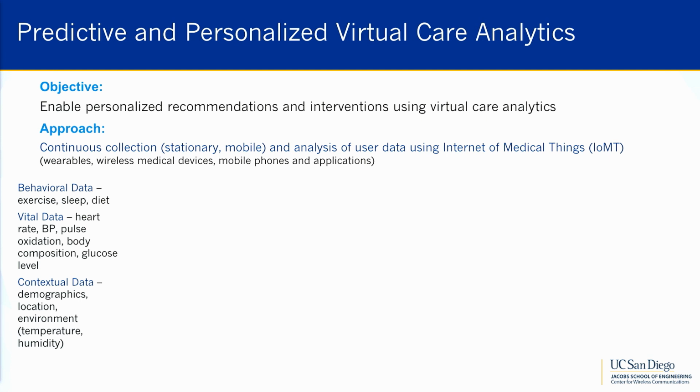The kind of data that we are collecting, you can classify as threefold. One is behavioral data: exercise, sleep, diet, and so on. Vital data, various kinds of vital data that is possible today, but many of our faculty, as sure in this campus, are coming up with new kinds of sensors which are going to sense and report on other kinds of biometrics. But today we are using FDA-approved sensors and wearables, collecting BP, pulse oxidation, body composition, and so on. And then contextual data, which we have found to be quite important: your demographics, location, environment, and so on.